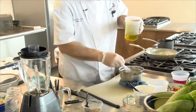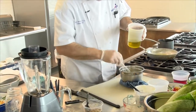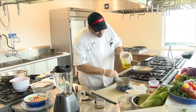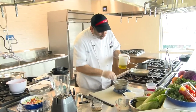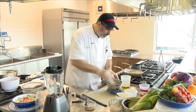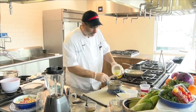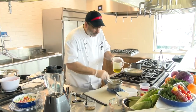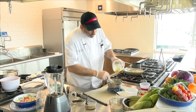You see I'm drizzling it lightly, slowly, okay? Basically almost making a mayonnaise but without eggs. A mayonnaise is oil, eggs, lemon juice, but I'm emulsifying it. If you've ever seen a dressing in the supermarket, or made a dressing, and it's separated the oil from the vinegar, well, we're not going to have that here.